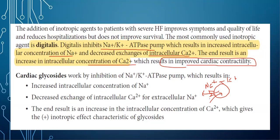Now digoxin will inhibit this pump. Because of that, there will be more and more sodium inside the cell. Normally, when sodium goes out, calcium also goes out. Now, because sodium is staying inside the cell, calcium is also not going out, so there is more and more calcium concentration inside the cell, and calcium can cause increased contractility, as muscular contractility is one of the functions of calcium. So it will cause increased intracellular calcium, causing increased contractility.